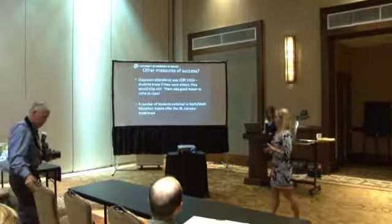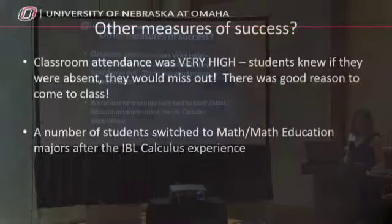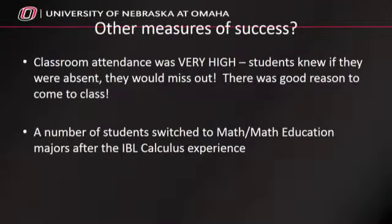Other measures of success: class attendance, very high. I myself even had students who had dropped the course and were still coming to class because they thought, well, I'll have to take this again, but they said that they were learning and they didn't think they could learn this way from anybody else unless they were in one of our classes and doing this IBL stuff. So almost every day, perfect attendance.